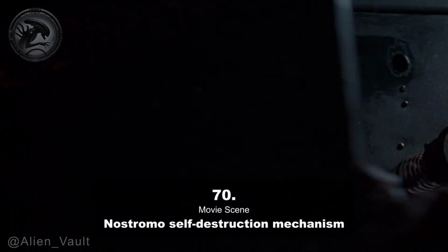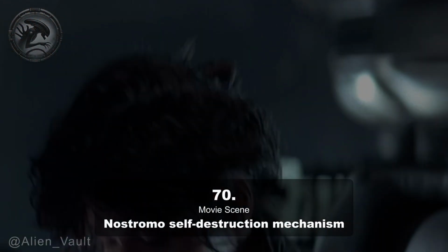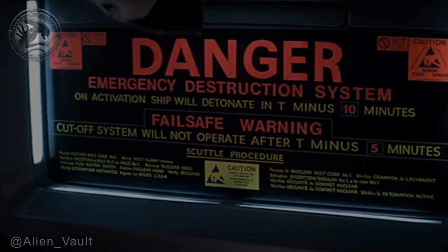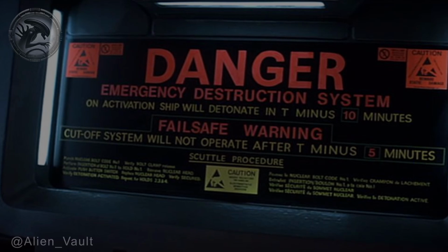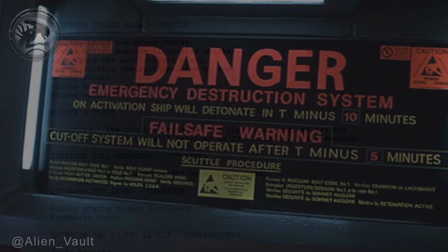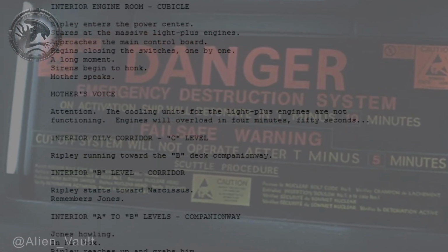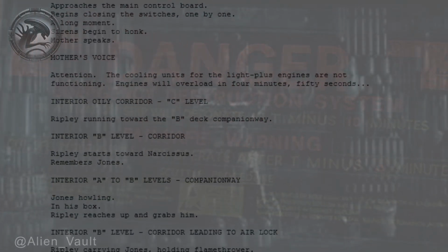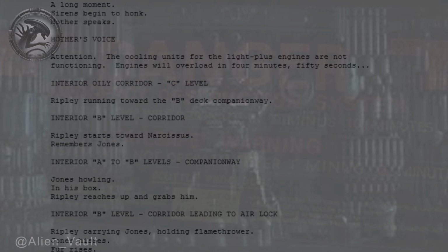70. After the deaths of Parker and Lambert, Ripley goes to the engineer's room and activates the ship's self-destruct mechanism. Originally, according to the final screenplay, the ship did not have a self-destruct system. Instead, Ripley overloads the engine without cooling, causing an explosion in 5 minutes.